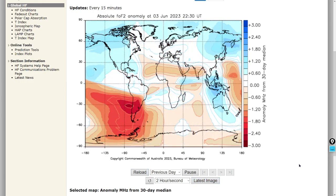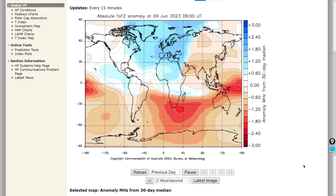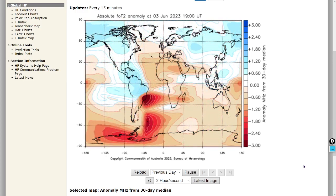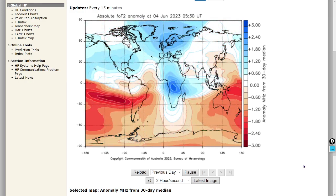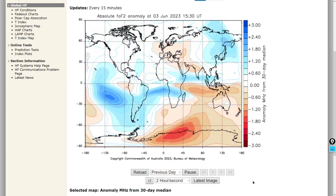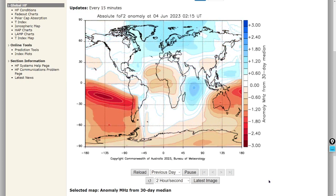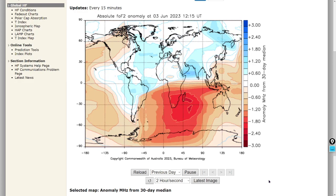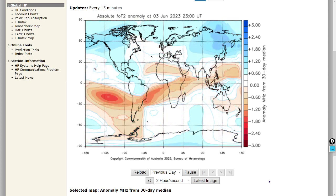So here is your anomaly from the 30-day median map. It depicts low-frequency anomaly in red, high-frequency anomaly in blue. And this is a great way to watch the ionosphere evolve throughout the seasons. Of course, we're getting into a less geomagnetically active time of year, as the solstices are less geomagnetically active than the equinoxes because of the Russell-McPherron effect. Yeah, the Russell-McPherron effect. It has to do with the acceleration of relativistic electrons in the outer Van Allen belt.